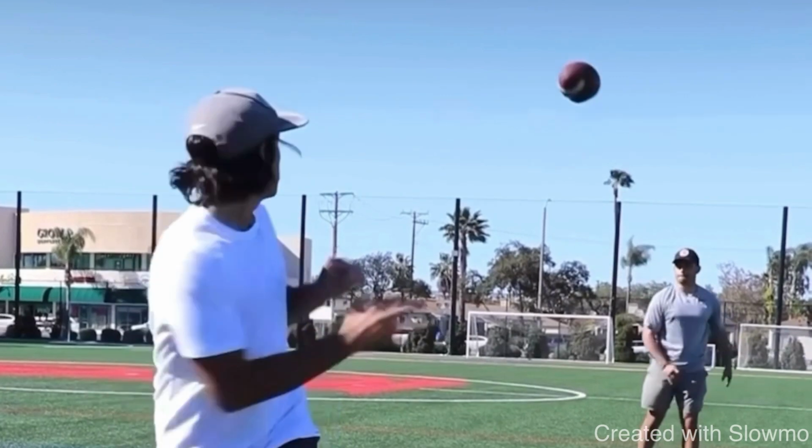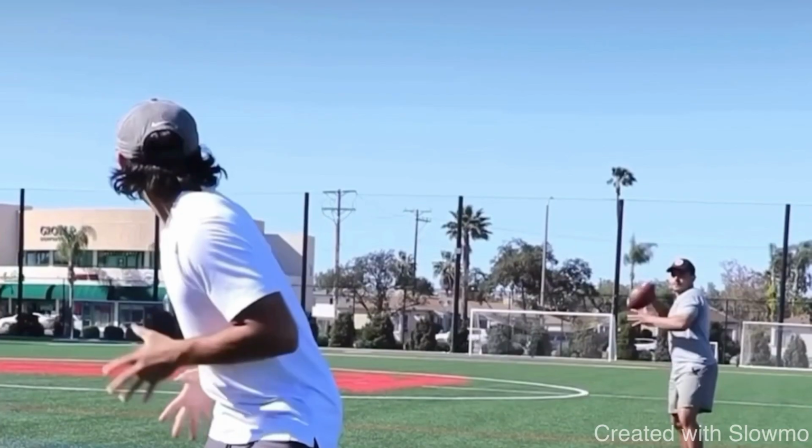So now, what are a couple drills that you could do to work on catching, right? So this video, I want to try to break down every single catch and every single drop that a wide receiver has, the reason why they drop it, and what you can do to improve on it.